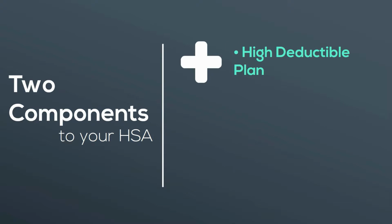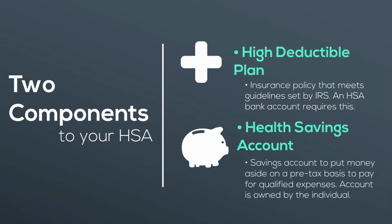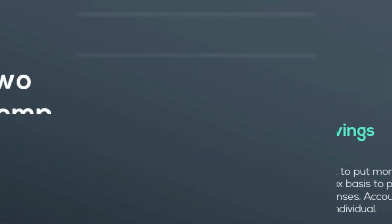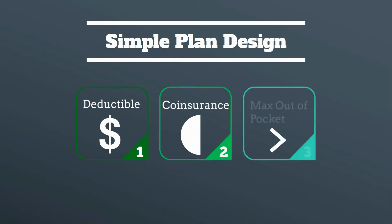The first is the high deductible insurance policy, which meets the guidelines established by the IRS. The second is the actual health savings bank account. This is a savings account where you can put money aside on a pre-tax basis to pay for qualified expenses. One of the key features of an HSA insurance plan is the simplified plan design. These plans are very straightforward with a deductible, coinsurance, and maximum out-of-pocket.